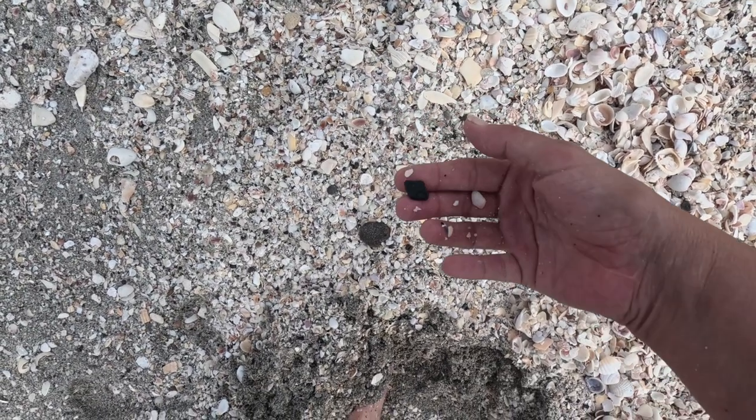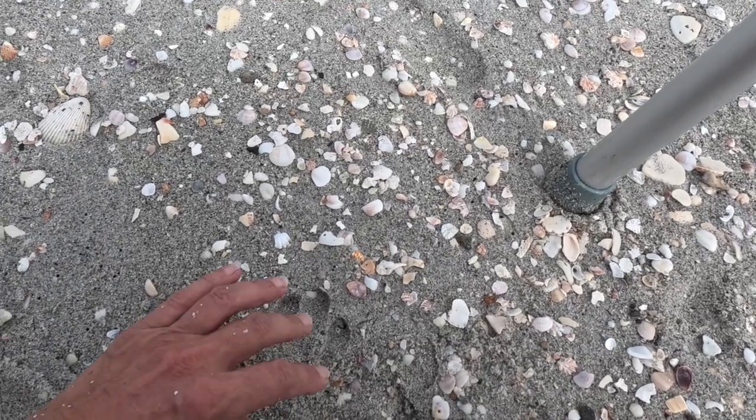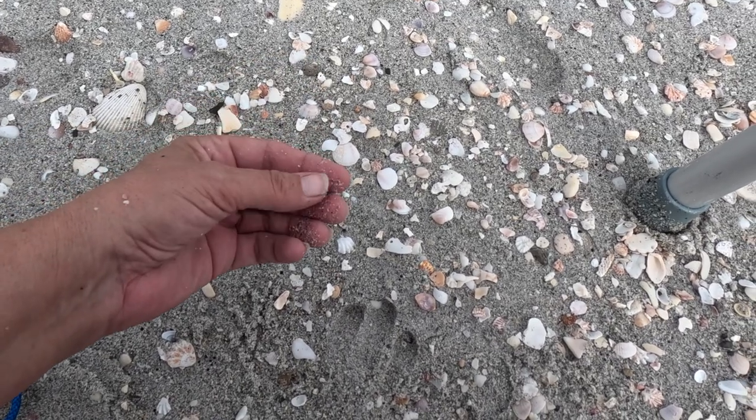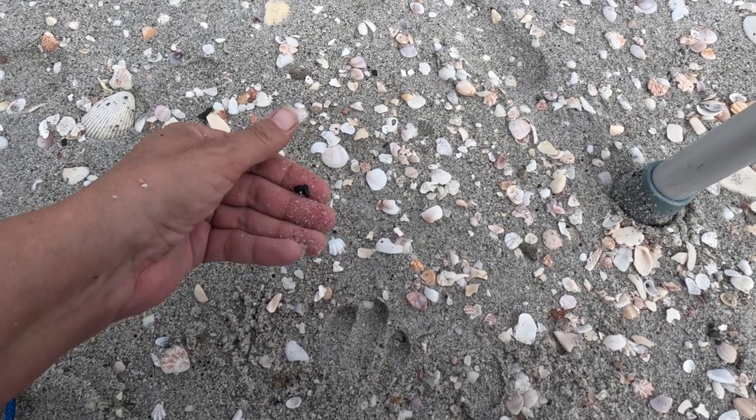Looks like a piece of turtle shell, actually. Just bent forward because I dropped my necklace. And look at that. There's another one. Pretty cool.